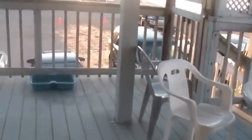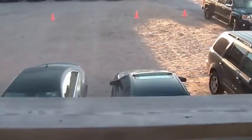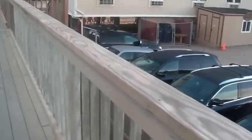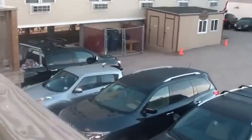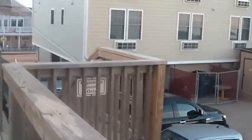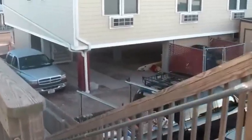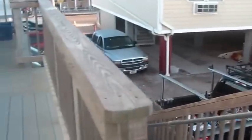This hotel is known as the Sand Castle. What's interesting about this area is they literally use every inch of space. It was also really destroyed by Hurricane Sandy. Like, this building was gone, and you could see how they built it so that should water come up from underneath, if this overwashes, it just goes right underneath.